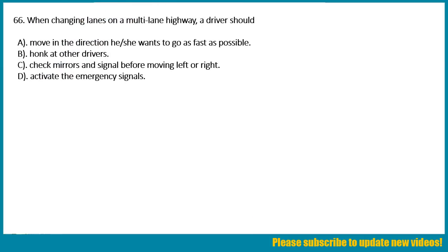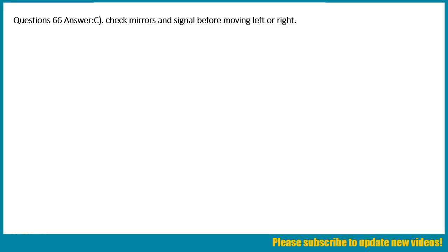Question 66. When changing lanes on a multi-lane highway, a driver should A. Move in the direction he or she wants to go as fast as possible. B. Honk at other drivers. C. Check mirrors and signal before moving left or right. D. Activate the emergency signals. Question 66. Answer C. Check mirrors and signal before moving left or right.